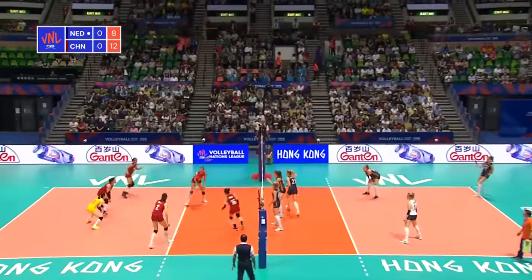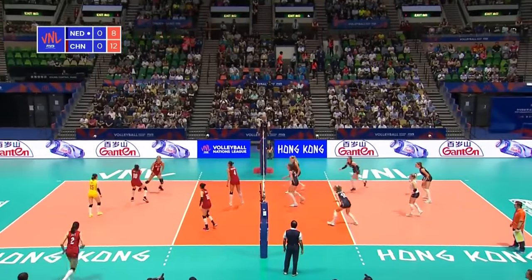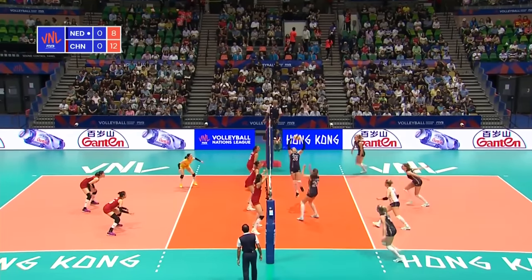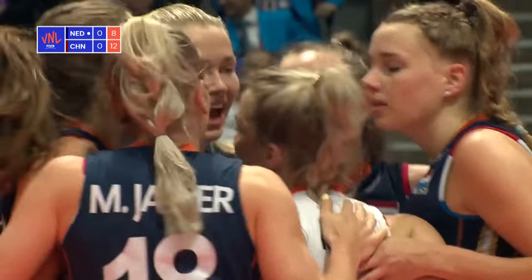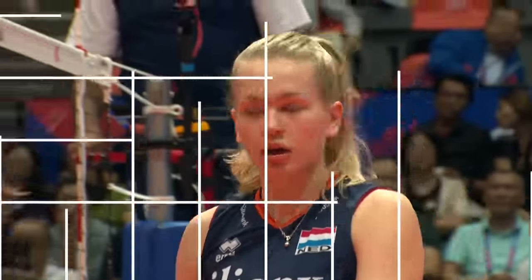Their serve. Goes a bit wayward, but kept back in court. Free ball for the Dutch, easy pass. Then full offence. Great kill. And that's a really good illustration of an attacking team in control of the ball having advantage in this sport.